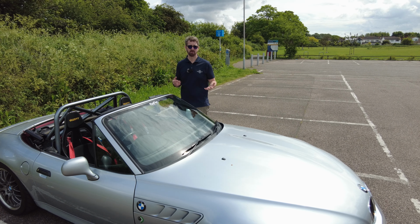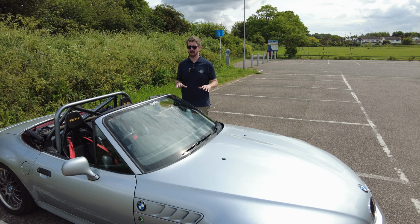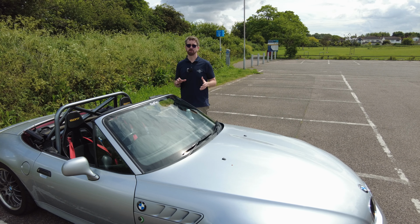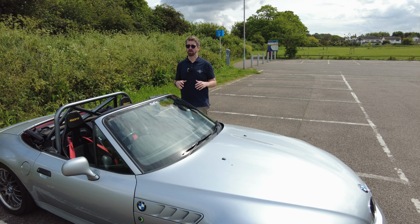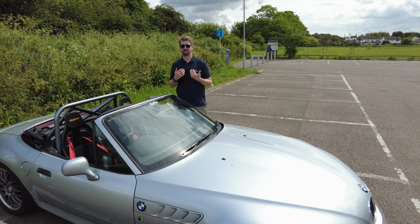Maybe because it's a cheaper car, maybe it's because it's a track focused car, I don't know. But overall, I absolutely love this car. It's so good to be in a convertible, but also a convertible that's just so fun to drive. It is so planted in the corners. It is so much stiffer thanks to this roll cage. There is absolutely zero scuttle shake.